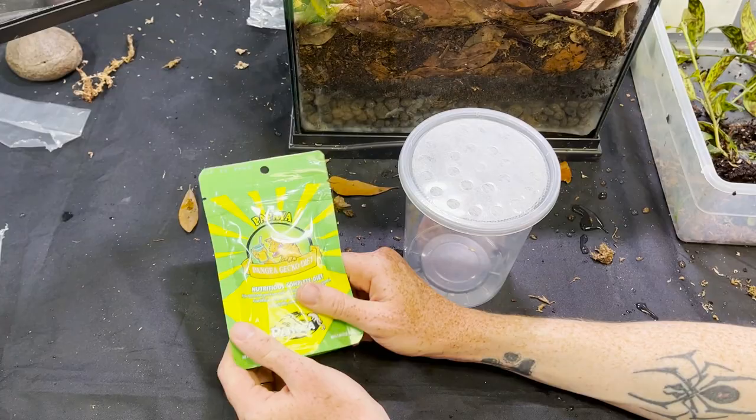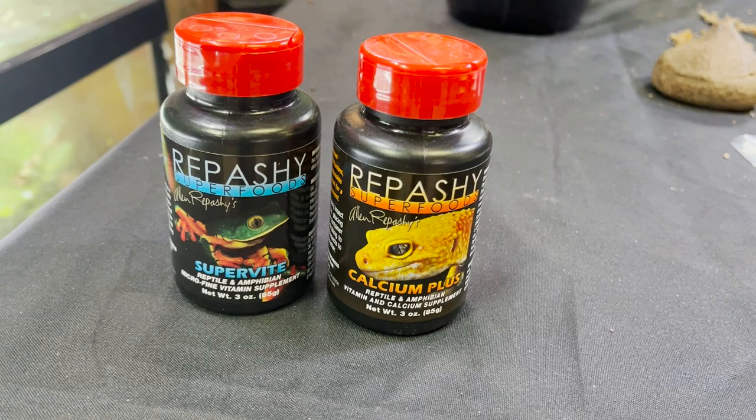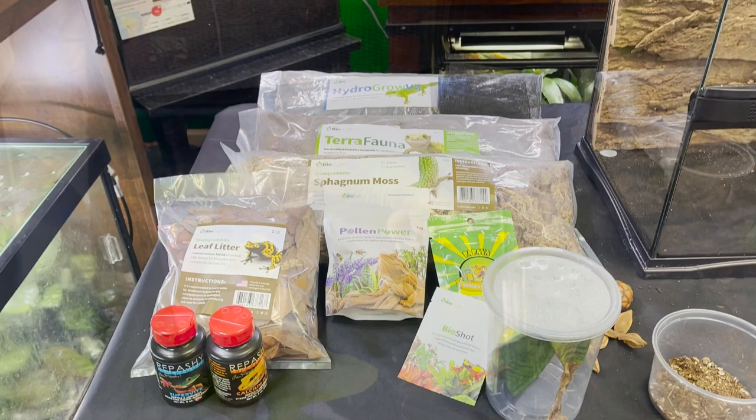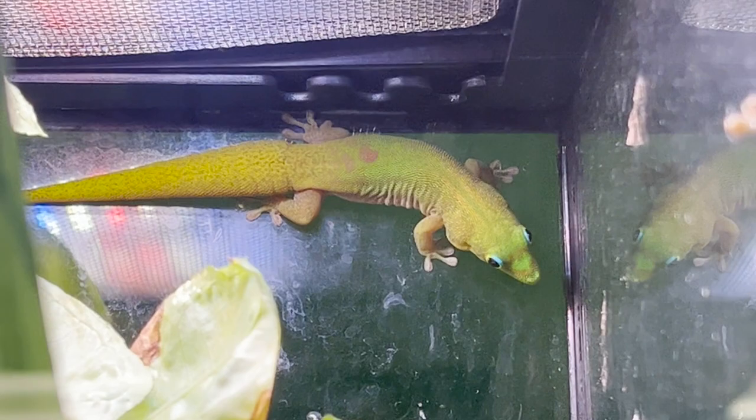Since we are providing UVB, we are providing a calcium that does not have D3 in it and a multivitamin. I like to use the Repashy calcium and the Supervite. Just really make sure that if you are providing UVB, that you are using the proper calcium. And then of course we are gut loading our insects with bee pollen. This is my pollen power, and our bug rub. So gut loading is extremely important with these guys.